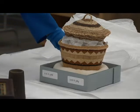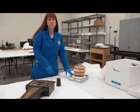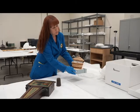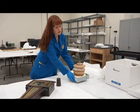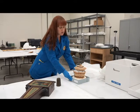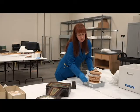Another object we find in many of our parks are baskets. This particular basket has been housed nicely, and if I were in emergency response, I would probably keep it as is. It has a nice base supporting it. I would put it in a box, and I would kind of bundle tissue around it so that it wouldn't move in the box. However, you might not get that lucky in emergency response.